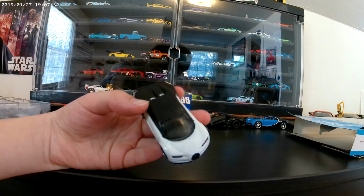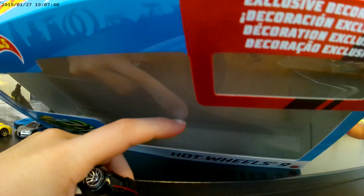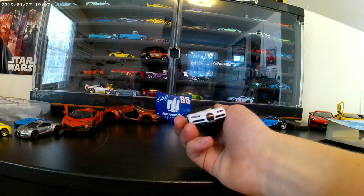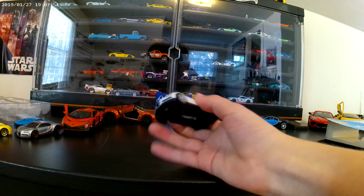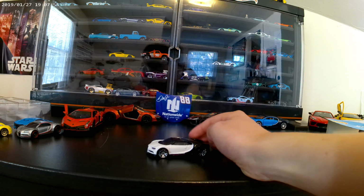And now let's come over to our exclusive part for this pack. This only comes in 9-packs, because if you look at the box, this area, it says 9-pack exclusive on it. So yeah, it's a 9-pack exclusive. This Chiron, and oh my gosh, look at it. It has the lights detailed. Wow, are you kidding me? And it's also a 2-tone. It's 2-tone painted.